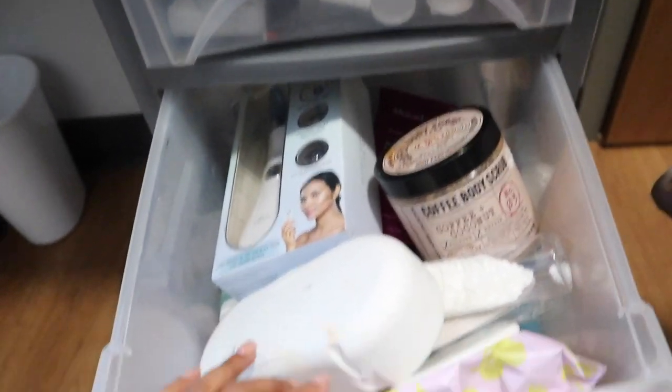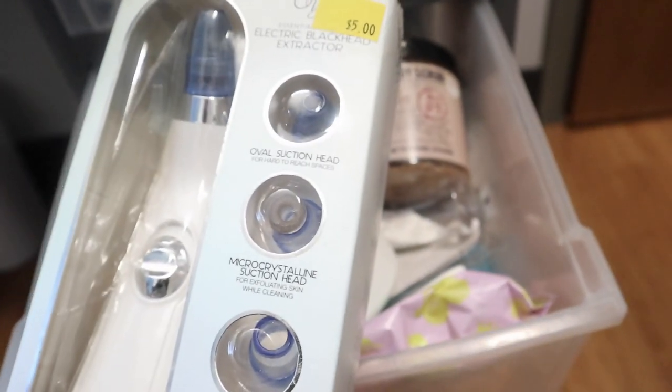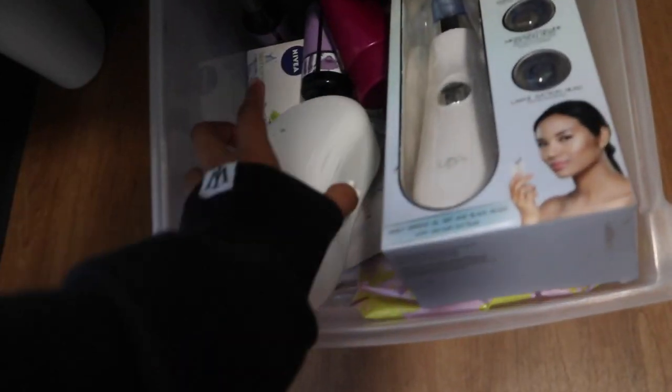This is all of my skincare stuff, so body scrub, I forgot what you call this, this is body mist. I have my exfoliating cleanser. This is something that I actually got for my birthday. It's my facial cleanser thing. So I have a lot of just skincare in here. I have makeup wipes, some more cotton rounds. So this is pretty much just skin stuff.